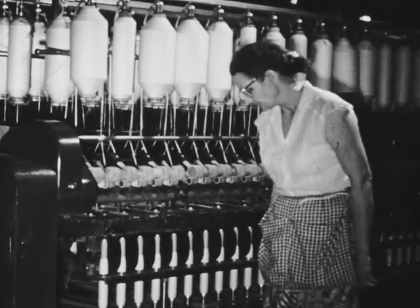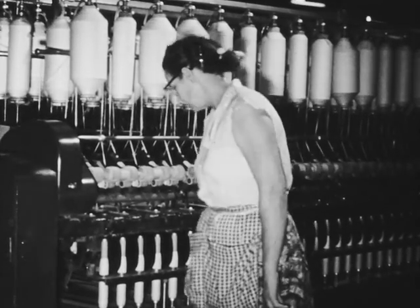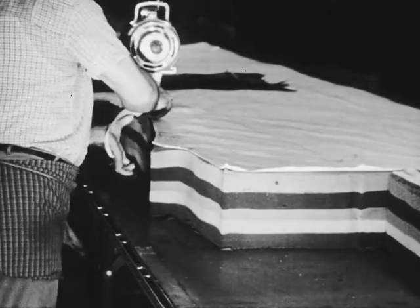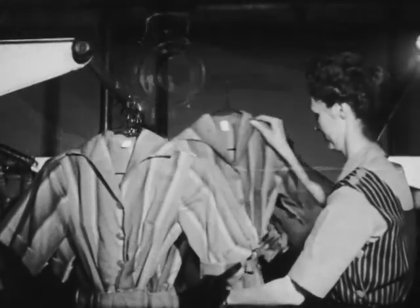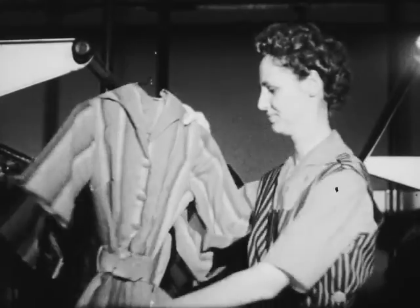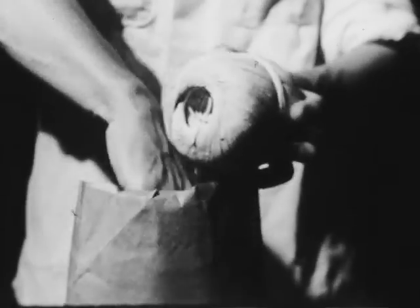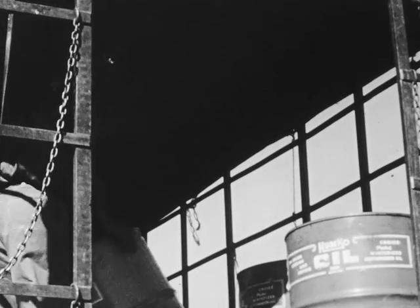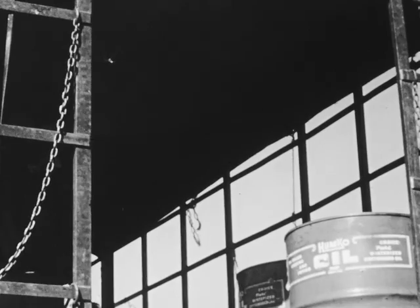This cotton may go to a textile factory to be spun into thread on mechanical spindles. Then it may be woven into cloth that is cut up, and later sewn into cotton dresses and other cotton wear. Some cotton is made into string, or many other household and business products. Cottonseed oil is also useful in making products such as soap and cooking oil.